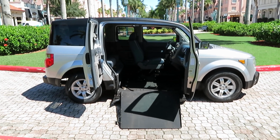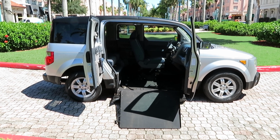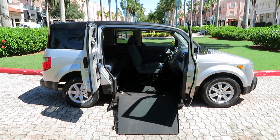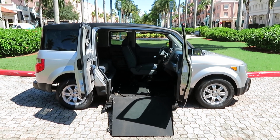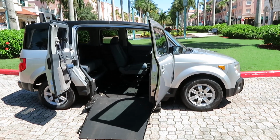2006 Honda Element handicap wheelchair conversion. Awesome little car. 40,000 original miles. Very easy setup, very easy to use. It has a lowered floor, Q-straint, L-track tie downs. Very simple, easy, economical vehicle for toting someone around in a wheelchair.